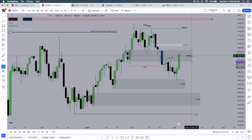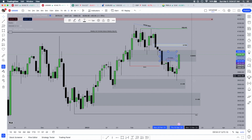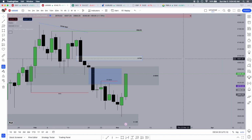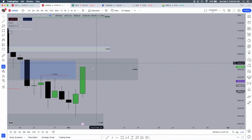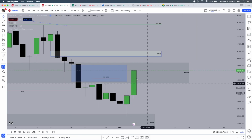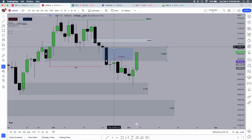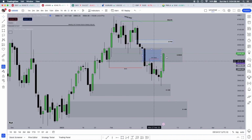So I noted this, the same breaker and Fair Value Gap, but the mean threshold of this Fair Value Gap and the mean threshold of this breaker have already been violated. We smashed up through it. I mean, there was no retracement at all in this candle. We made the high right there and just barely closed off of the high. So there was no retracement into the weekly range at all. So to be honest, I don't really know what to expect.